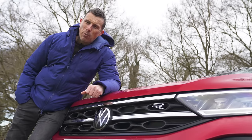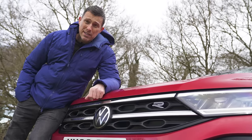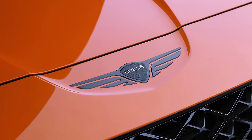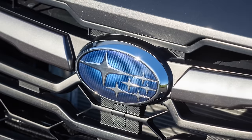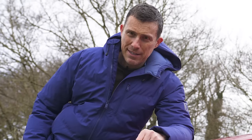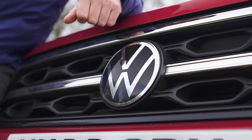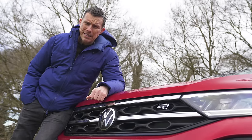To put the T-Roc's popularity into context, in 2023, Volkswagen sold more of these cars than Polestar, Genesis, Bentley, Alfa Romeo, Jeep, and Subaru sold across their entire model lineups combined. It's crazy. Now, part of the reason for the appeal is this, the Volkswagen badge. Despite Dieselgate, it's still got plenty of appeal.